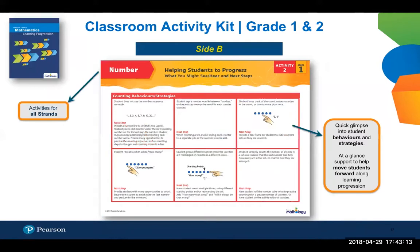When you turn the activity card over, you'll see side B, and again across the top, the strand. And the title of this is called Helping Students to Progress, What You Might See, Hear, and Next Steps for That Activity. And so the section in the middle follows the learning progression. You'll see there's a quick glimpse into student behaviors and strategies, and there's at-a-glance support to help move students forward along the learning progression. Really great practical support to ensure that your students are engaged in that activity and moving forward on the progression.